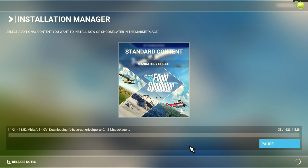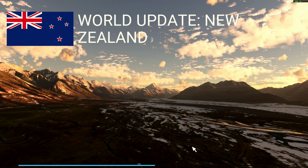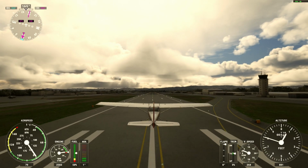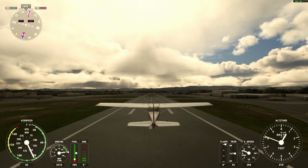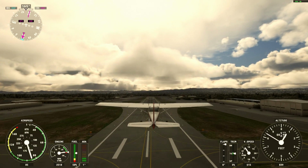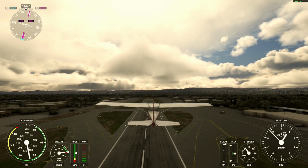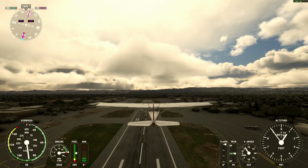Once it was started up again, it applied yet another patch of 633.41 megabytes in size. Once complete, the World Update 12 splash screens appeared. Additionally, my FPS returned to 30 FPS, but now I have to run at a lower resolution. Everybody's system is different, so your experience may not match mine.